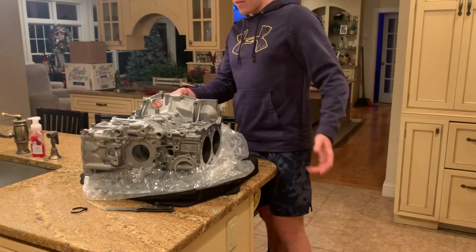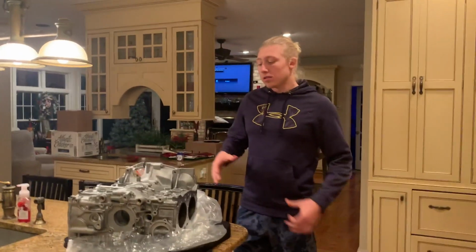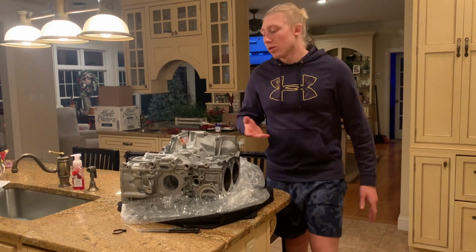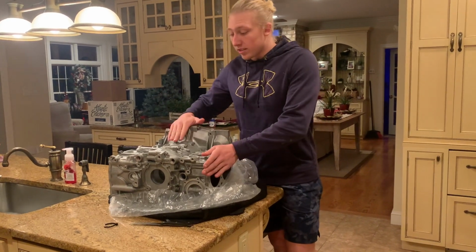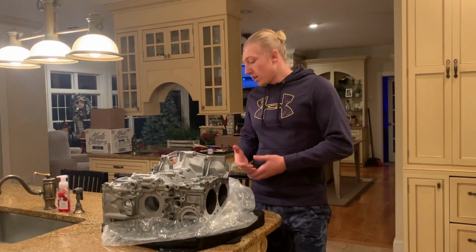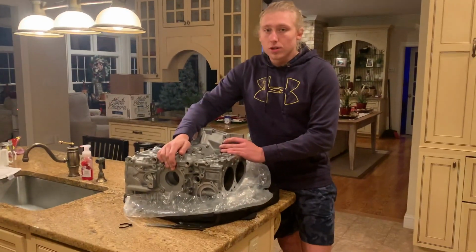Like I said, it doesn't have any internals in it, and my plan for that is to get Rally Spec up in New Jersey to assemble the entire long block. Probably not time it because I feel like I'm definitely capable of doing that, and I could also make a good video for you guys. So they're gonna assemble it, aka put the internals in it, crankshaft, pistons, rods, bearings, etc. So they're gonna do that in a couple weeks. I'm probably gonna take everything to them, but really quickly wanted to show you guys this block.